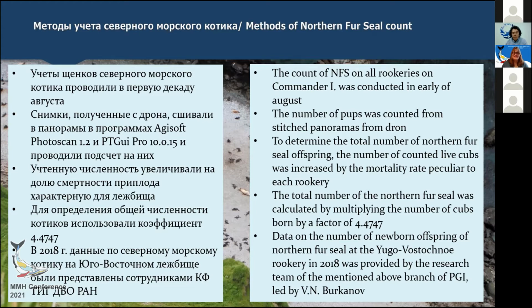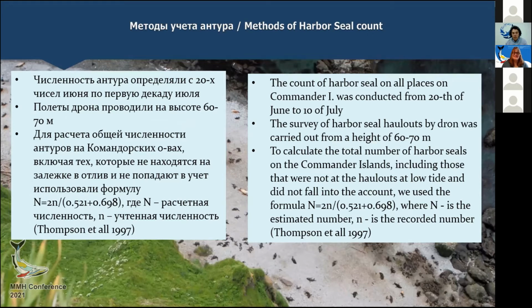The major method for harbor seal count was air photography, and these were drones. The height of the flight is 60-70 meters, and at this height drones don't frighten animals. We collected this data in June, and it was shown in the past that the first 10 days of July is the end of this period. We used a certain factor for calculating the total number, because not all the animals were counted, as they were in water. So the overall number is reached through this formula.